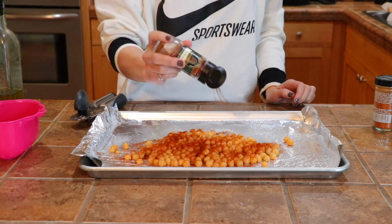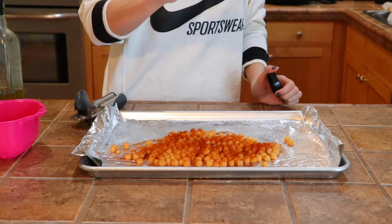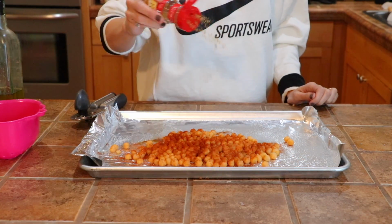but you're just going to drain them and rinse them and put them on a baking sheet, and you're going to just cover them in paprika. And when I say cover them, I mean cover them. You really want to spice these a lot. And you want to add cayenne pepper, depending on how spicy that you like it, and then also cumin.